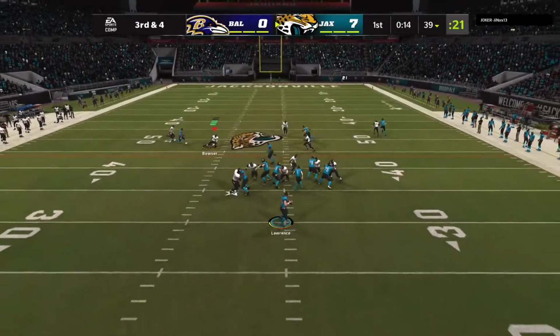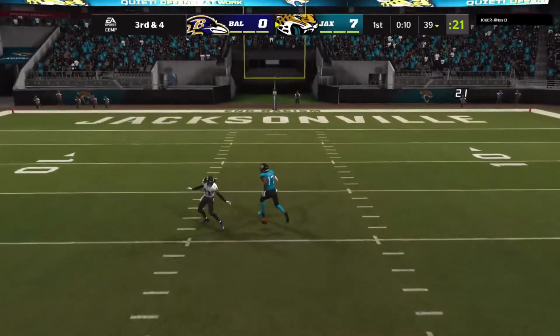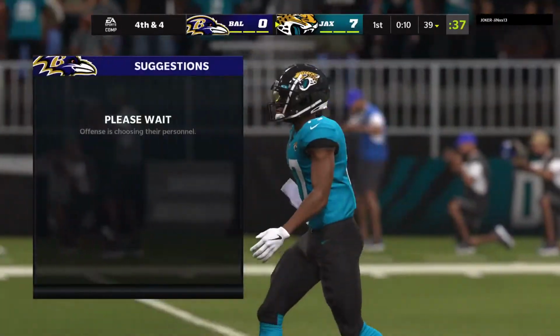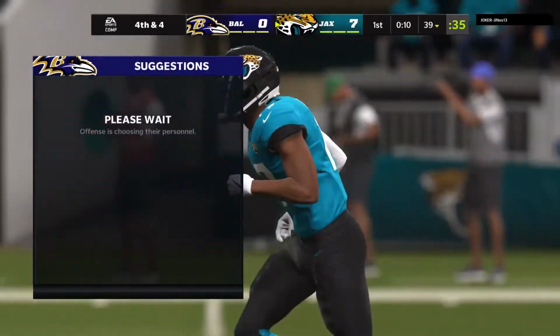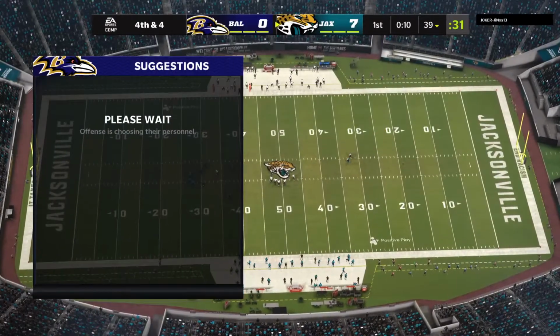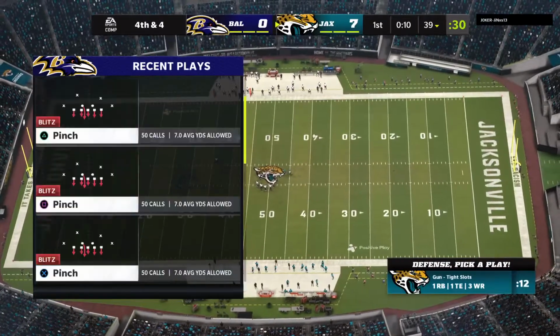Looking to throw, Lawrence. And he'll let this one go deep for Chark. And that will be incomplete. Well, they weren't scared to let it fly, but it falls to the ground and brings up 4th down. That's what you're going to need to do against those big receivers. You got to get in there and get physical with them. That time he got in close, got in tight, and knocked the ball away.